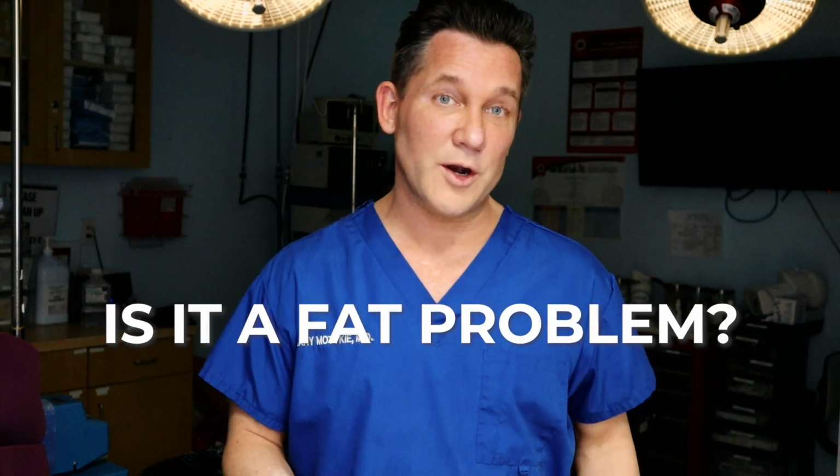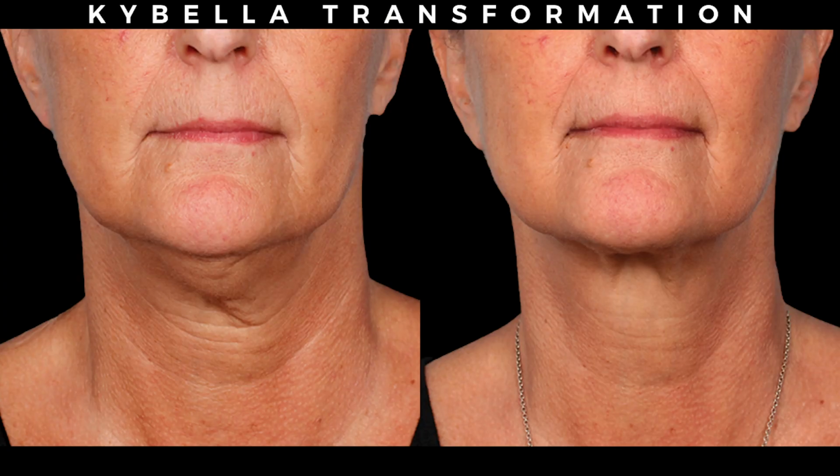The next thing we want to look at is, is it a fat problem? That's better known as a double chin. If we have fat under our chin and it hangs down here, we get what's called a double chin. There's a couple ways to address that. Non-surgically, you can do something called Kybella, which is an enzyme actually from our gallbladder, believe it or not. Not your gallbladder, but it's been isolated. You can inject that in the chin and it dissolves the fat. That comes with a little bit of swelling and a little bit of downtime. So it's one of those procedures that you possibly have to repeat.